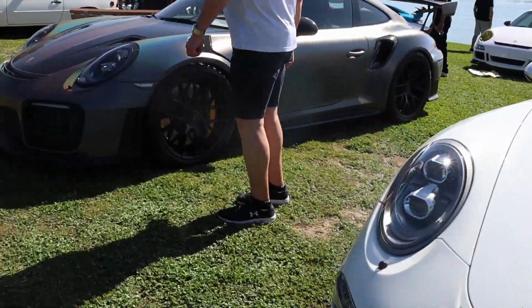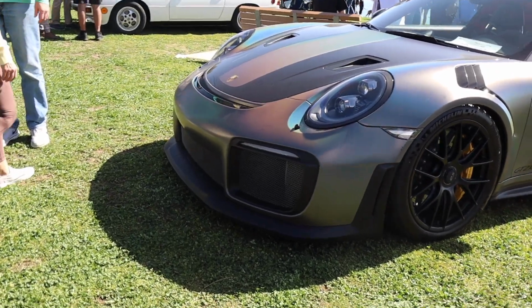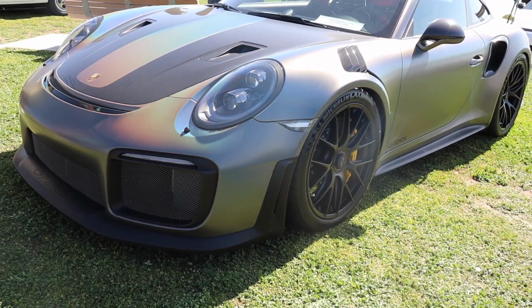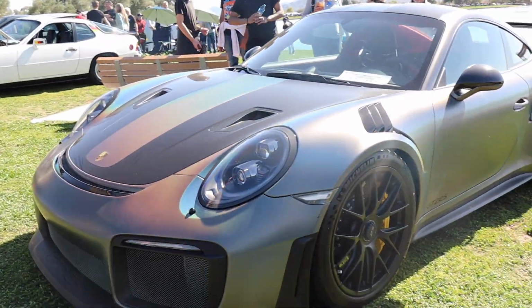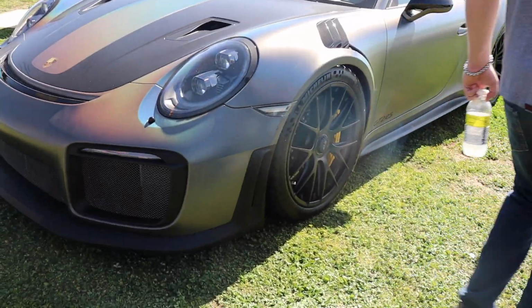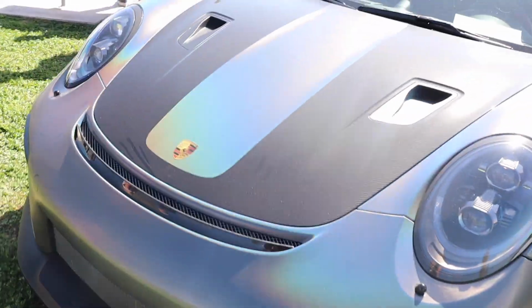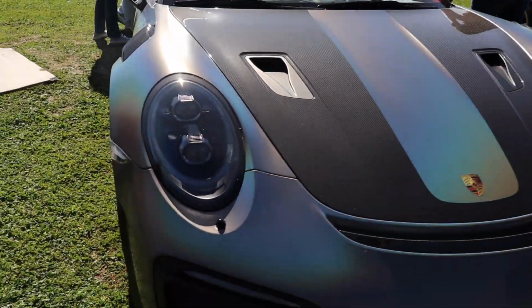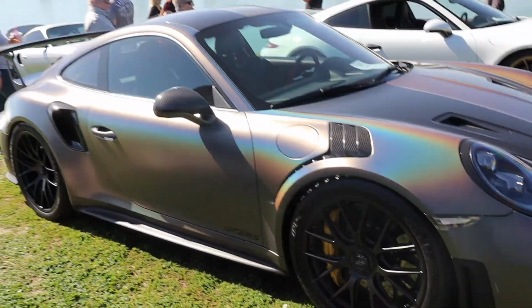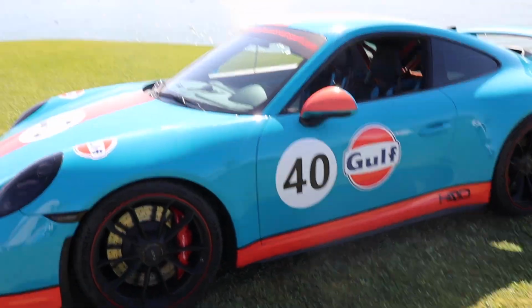991 GT2 RS. Whenever I see a GT2 RS, I think about when we went to the Porsche dealership and recorded. That was fun. Basically this car, but it didn't have this wrap on it. 700 horsepower. And I asked you if you think they should have done a GT2 and then a RS. I feel like it's just such an extreme model. Yeah, that is insane.